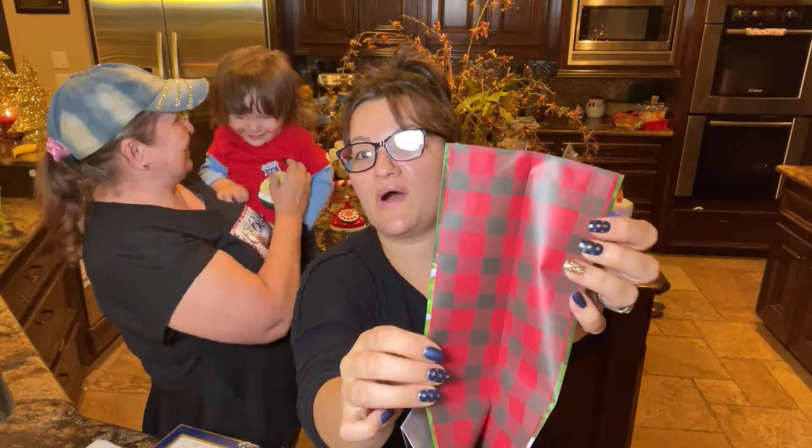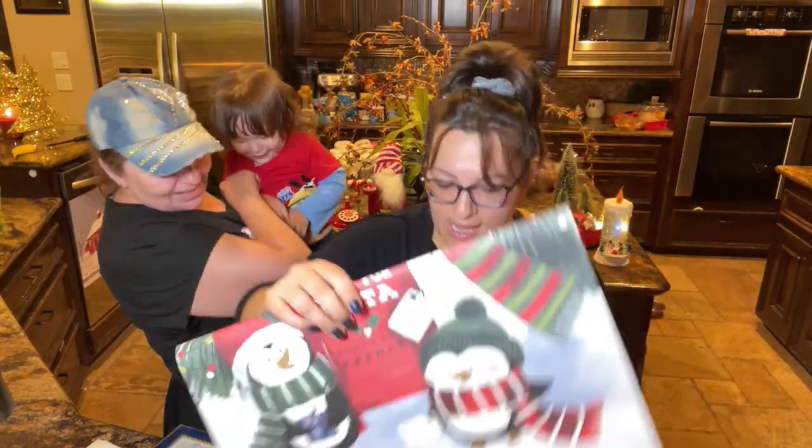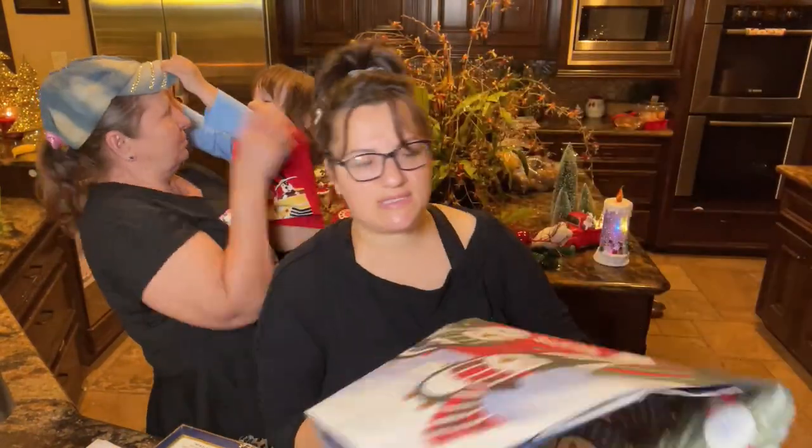Look at this. Again, Buffalo Check. Did you notice that a lot of them are Buffalo Check this year? Yeah, a lot. And then I got a huge, huge one in case we need it. It's just a huge, huge bag, just like this, in case we need something for the kids.